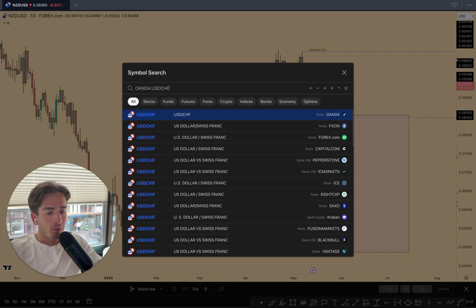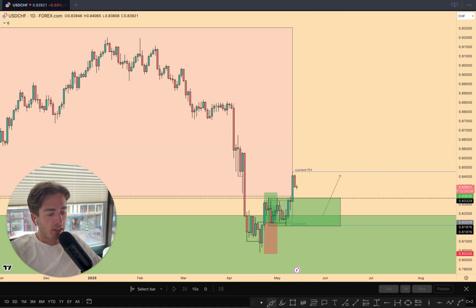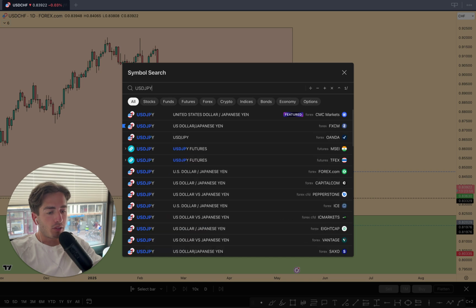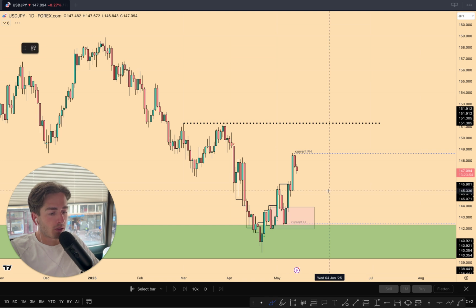Now, going into USDCHF, still in long positions. If we do retrace towards this area of accumulation, you can still look for longs on this, in my opinion, as simple as that. Then we have USDJPY, also still in long positions and looking for the overall upside continuation.